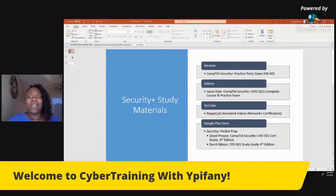Because it should have been easier for me since the CySA is supposed to be harder or more advanced than the Security Plus, but I'll talk about that a little bit later. All right. So these are the primary study materials I use. I used other stuff, of course, but these are the primary things that I felt were super, super helpful in helping me to pass this test in the amount of time I was able to pass it, okay? All right, let's go to the next one.